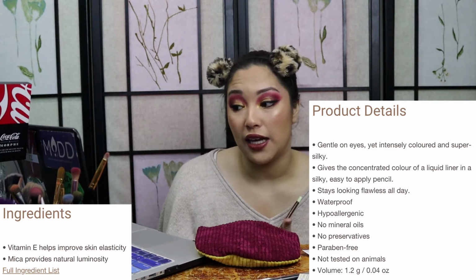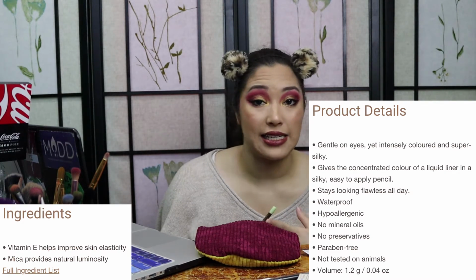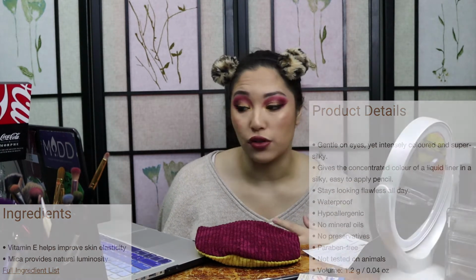They use vitamin E and mica. It has the intensity of a liquid and the ease of a pencil. So the brand is cruelty free, and I couldn't find a discount code for this one either. I think they've stopped doing as many discount codes on IPSY for some reason. Hopefully they bring them back because I really liked those.